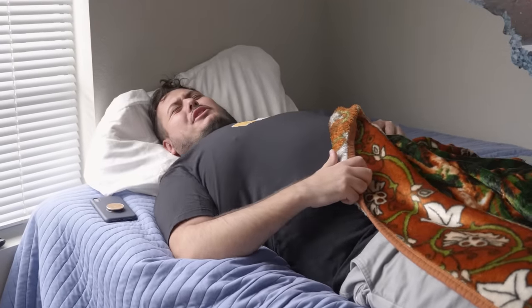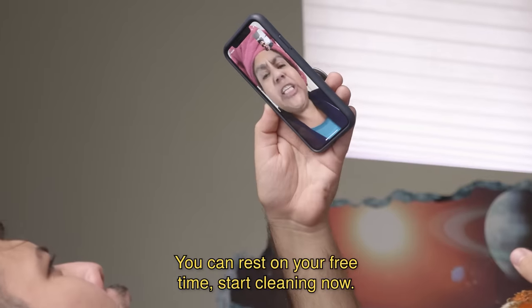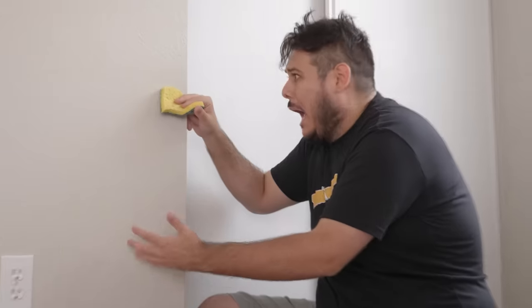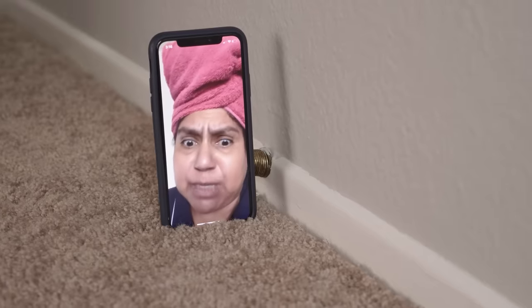Oh, feels good to just lay down and rest. Why is she FaceTiming me? Quarantining in my room? Deberías estar limpiando tu cuarto, está cochino. But I'm supposed to rest. Puedes descansar en tu tiempo libre. Ponte a limpiar ya. Okay, I'll start. Ándale, tállale más fuerte. Put some oil into it. I am. Con cuidado. No me des esa actitud, okay? What are you gonna do? Hit me through the phone? Oh, what was that? How'd you do that? And I'll do it again. Okay, I'll scrub harder.